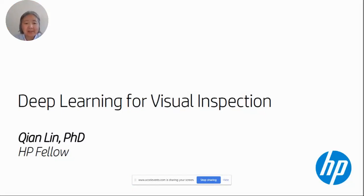It's a great pleasure to come to the Perceive 2020 conference to talk about our work in deep learning for visual inspection.